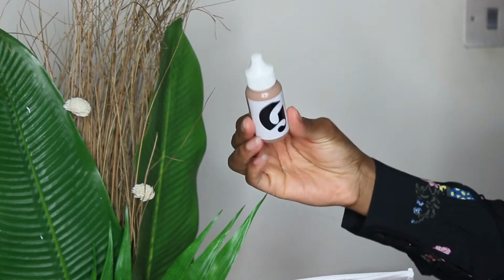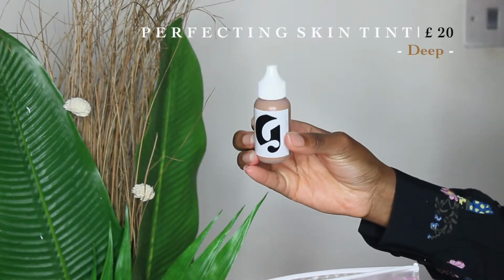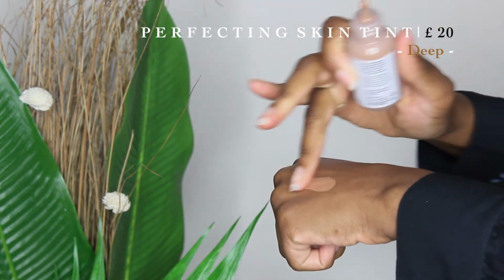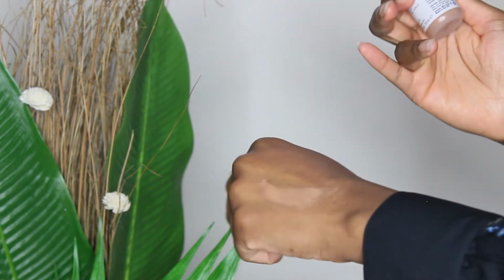So I'm going to start with the Perfecting Skin Tint, which is in shade D. It sells for £20 and you get 30 ml. This is meant to be a tinted moisturizer. It's very lightweight, doesn't give any coverage at all. It just gives you a nice dewy base and is very runny in texture. I'm not sure if you can see, it's just running at the back of my hand here. So I go in with about 6 drops and then I add a bit more to where I need it.